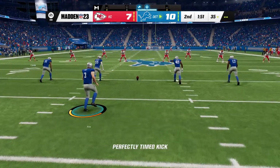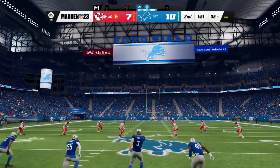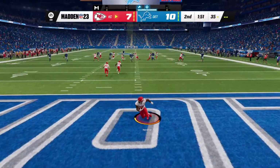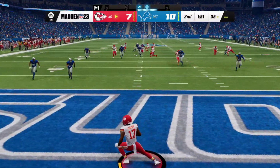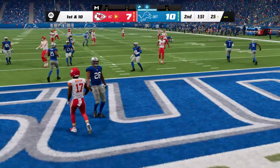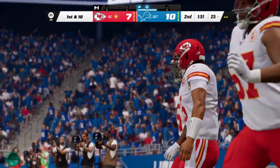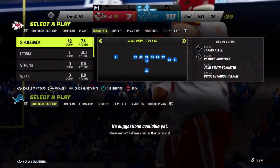Here are the Lions now as they line up and kick this one away. Kansas City's offense now set, ready to go. They are looking to make a bit of a 180. They are sputtering right now.